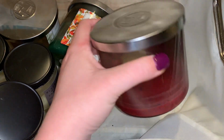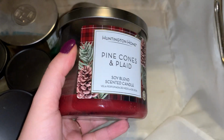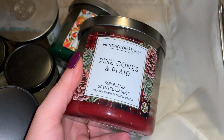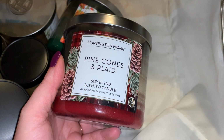It just needed work, but for that price point, you have to decide if you want to just toss it or if you want to work with it and play around, because I mean, $3.99, you can't expect everything to be phenomenal. So once again, this is Huntington Home.